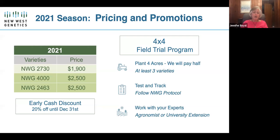So we're starting a program, kicking it off for the season. We're calling it the 4x4 field trial program. What does that mean? We're asking you to plant 4 acres. You plant 4, we'll pay half, you pay half of those 4 acres, planting at least 3 varieties on those 4 acres, and then asking you to test and track following a protocol that we've put together at New West Genetics, and we'll share that with you.